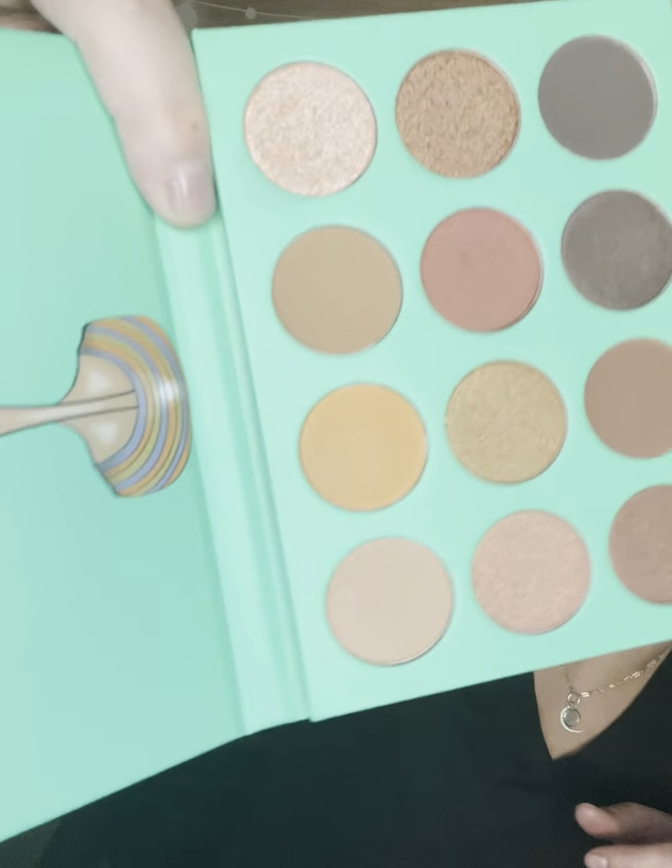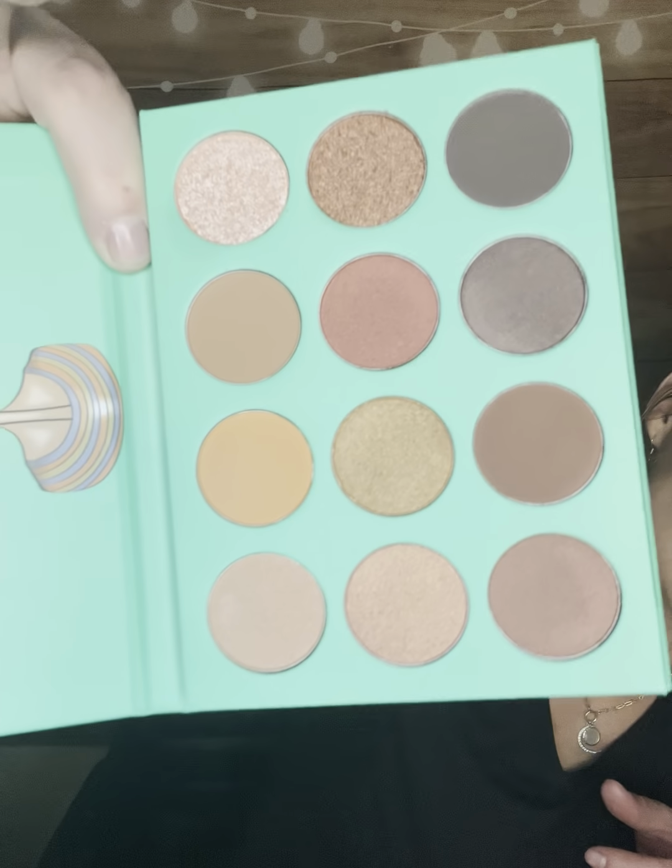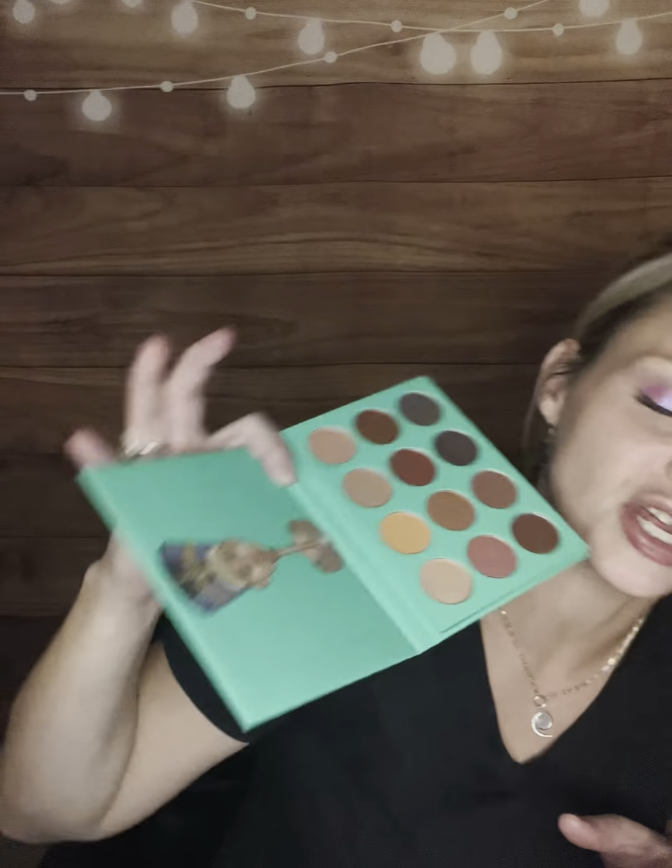So as you can see, you guys, it is not even swatched. It is literally completely untouched. And this came in the very last Ipsy X, a couple months ago, and I haven't gotten around to it yet, but we will.